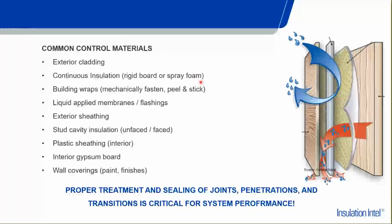Building wraps, including mechanically fastened, peel and stick, and then liquid applied membranes can be used to create a drainage plane underneath the exterior insulation and the rain screen. And then exterior sheathing. So this can have multiple uses in the building. Frequently the rain screen these days has multiple tasks, including being water drainage layer, as well as vapor permeability or impermeability as needed, and then of course structure.